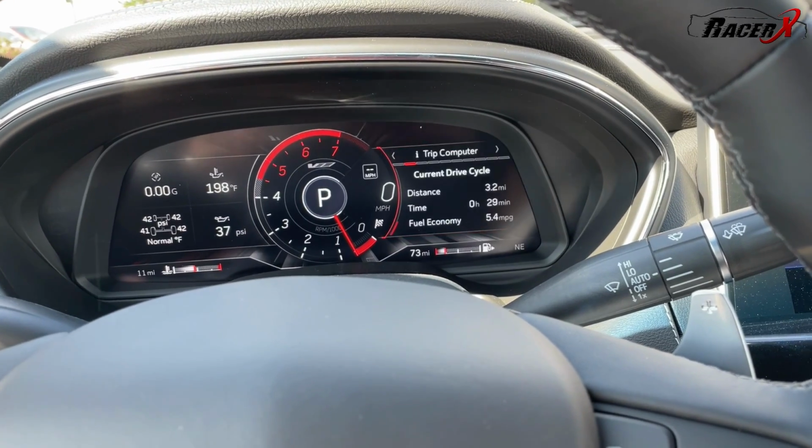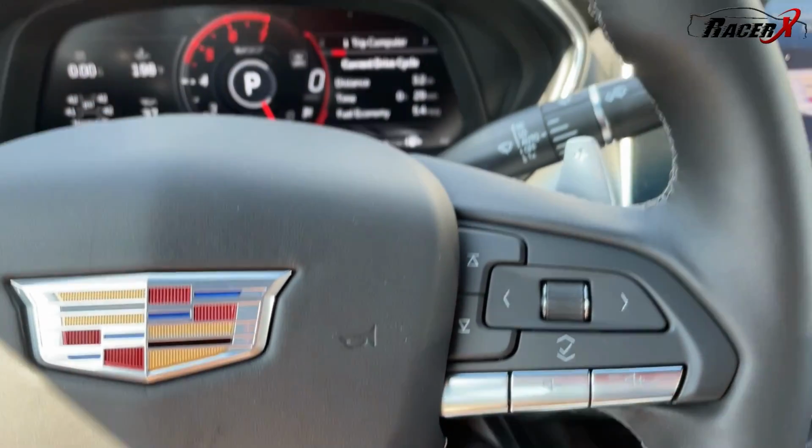So that's pretty cool that you can do that right here from this little button. So that is unique. Now I am actually aboard the CT5-V Blackwing, and man, what a great place to sit in this car. I've always liked Cadillac in terms of their comfort and just their interior amenities. And so when we compare this, say, to a Hellcat, I think from a straight line performance, it's going to be pretty close.